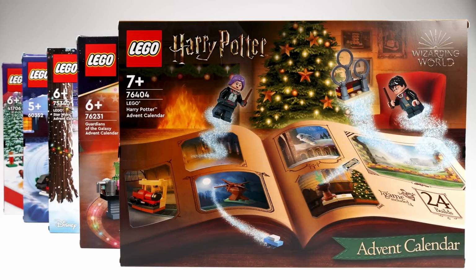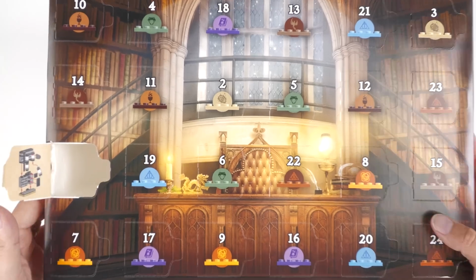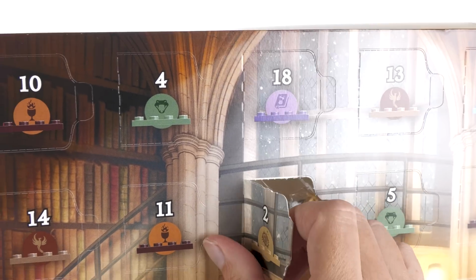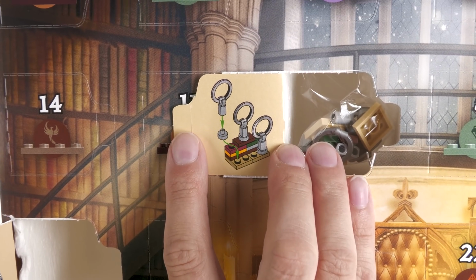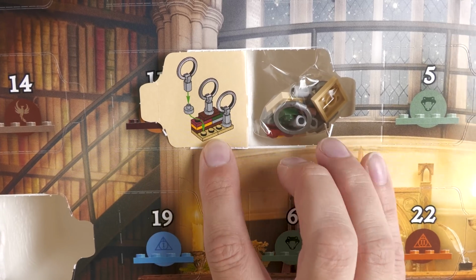I'm running a tight ship today, so let's jump right in and open up the first calendar, which is LEGO Harry Potter. We're going with door number 2, and I'm hoping to find a minifigure in here, but let's see what we've got. Where's the camera gone? That is not a minifigure, but actually this looks like the Quidditch hoops.